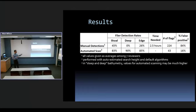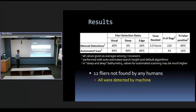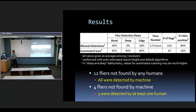So again, those numbers for flags and false positives would be much higher in the steep and deep bathymetry. Again, this is the best case scenario for the automated scanning. At the same time, it's not at all uncommon to get data like this in my office. Interestingly, there were 12 flyers not found by any of the humans. All 12 of those were detected by machine, but there were 4 flyers not found by the machine, and 3 of those were detected by at least 1 human. That's kind of an interesting clue about some of the conclusions here in a bit.